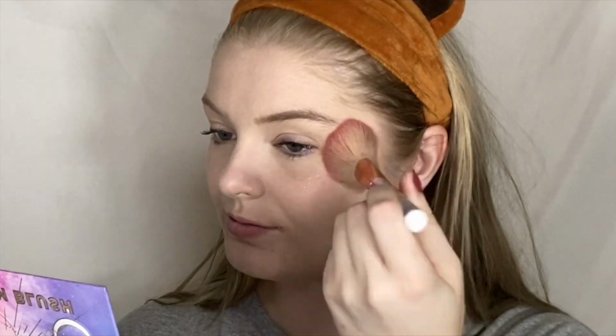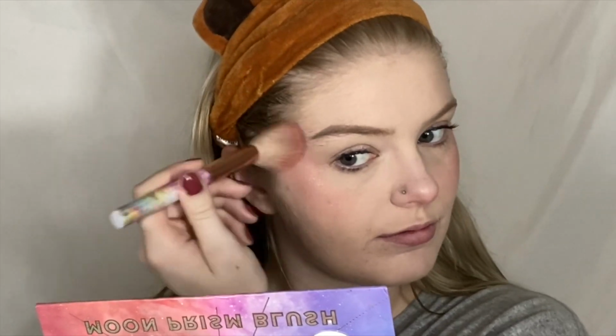Now it's time to add more blush using the Lunar Beauty Moon Prism palette. I start with the lightest pink shade, which is called Pink Moon. To deepen up my blush, I'm adding the shade Stargaze into the mix. I debated about using Spacey, but I think it's a little too dark for this look.